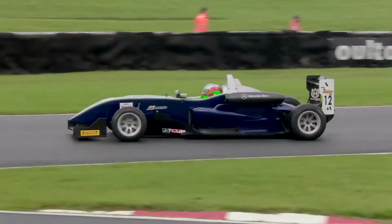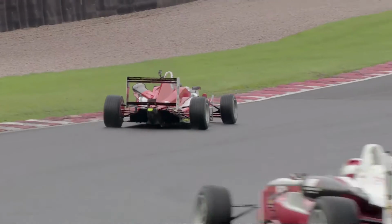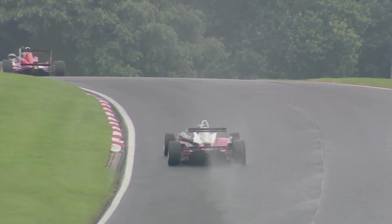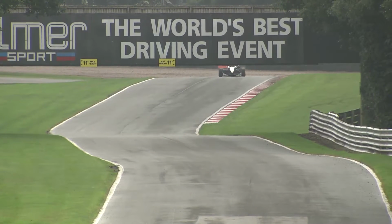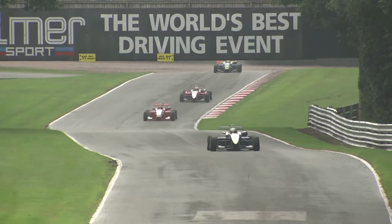Here is the number 12 machine of Huell Lloyd. I think it might actually have been Huell Lloyd that had the grassy moment and has recovered. Yeah, that has dropped him further into the clutches of George Line. So it was the race leader who made a small mistake there and went onto the grass briefly. He had built the advantage, and it's been whittled down as a result of that. Top four reasonably close to each other now. Still the Welshman, though, that leads.